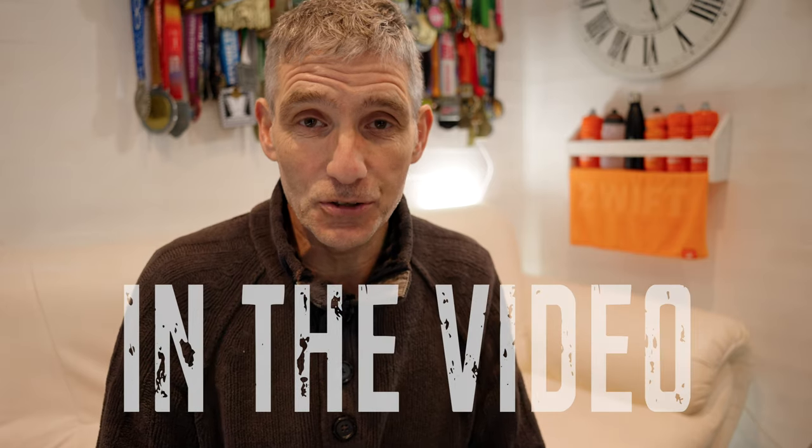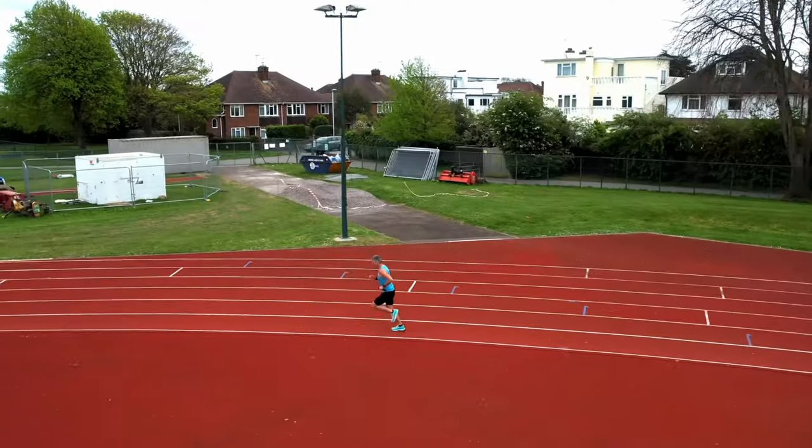If you've ever run on a track, you might have come across track spikes. Now, I have to confess, I very rarely wear spikes. If I do a training session on the track, I'm more likely to wear my daily trainer, and I very rarely do any races on a 400 meter track.